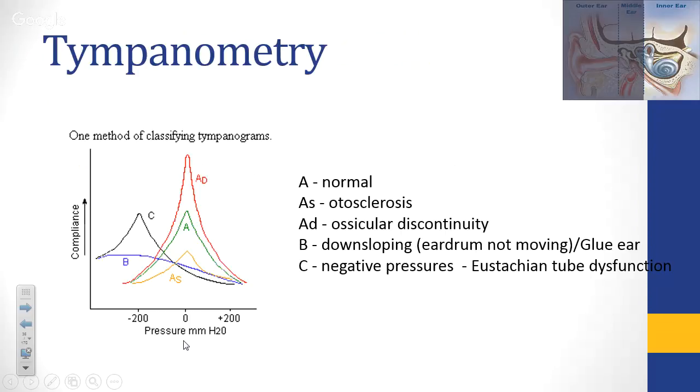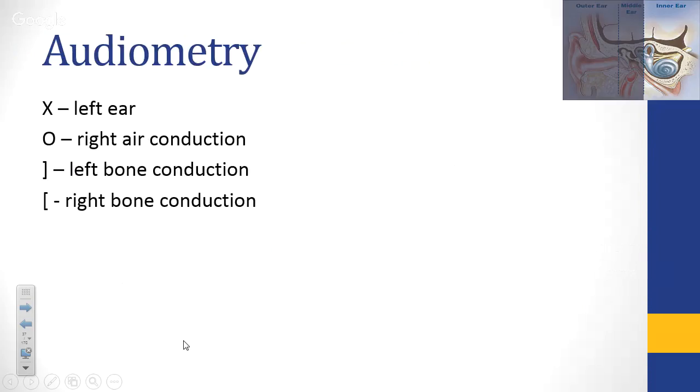And so A is normal, and then B and C are the only two others that I know, where B is the downsloping one, and it basically means that the eardrum is not moving, so like an infection or glue ear, and then C means that there's negative pressure, so eustachian tube dysfunction. So audiometry, this could come up on your exam, maybe if they were feeling really mean, but they'd give you a key. But the key to know is that there's air conduction and bone conduction. I remember brackets are bone.